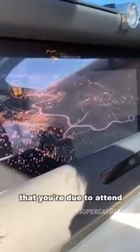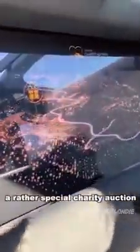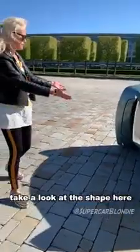Take a look at this. Hello, I'm Eleanor. The Rolls-Royce Spirit of Ecstasy. I know from your diary that you are due to attend a rather special charity auction in aid of the Governor's Foundation.